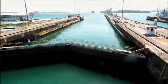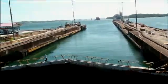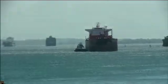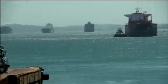For the water level on both sides of the lock gates to be exactly the same. And therefore, once the water level and water pressure has equalised, then it's simply a matter of opening the gates in front and we'll be able to move sedately.